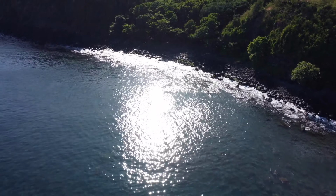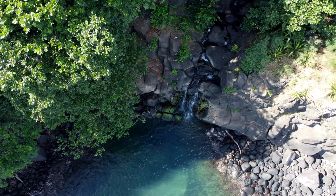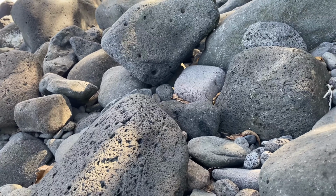So I absolutely highly recommend you come and check out this place. And I really love the way you've got this forest going straight down into the sea, onto this rocky beach. It's quite spectacular. Kind of reminds me a little bit of Costa Rica.